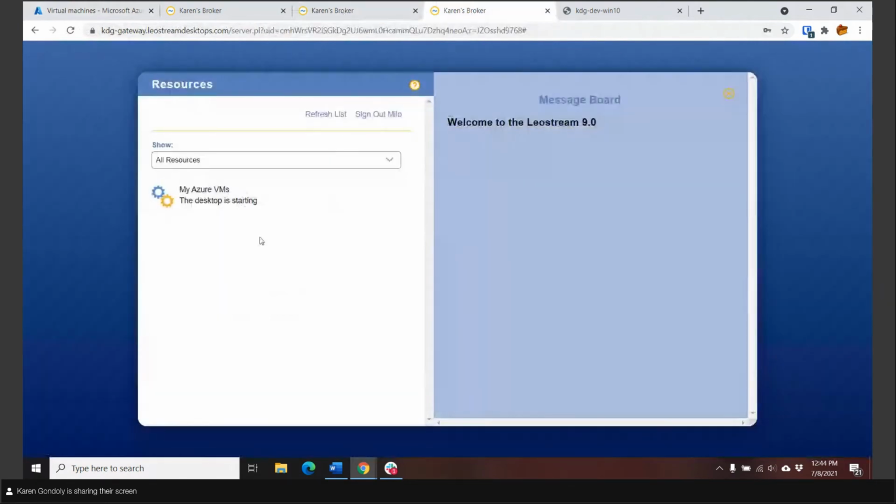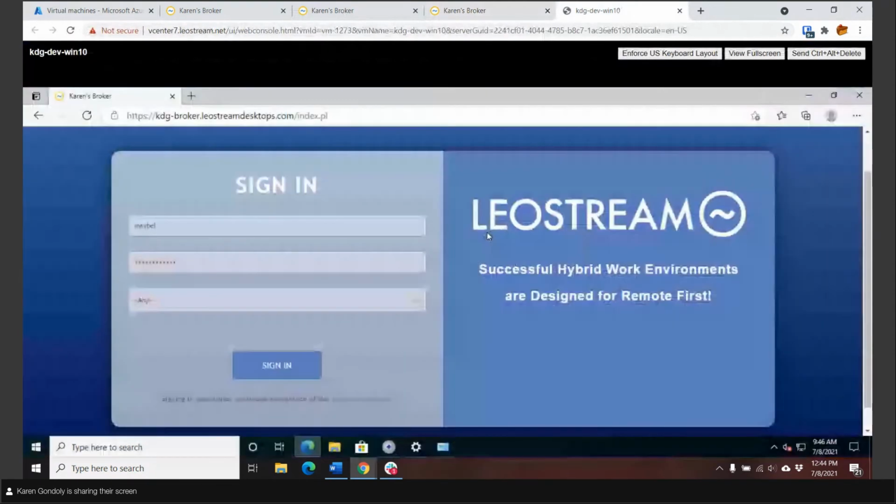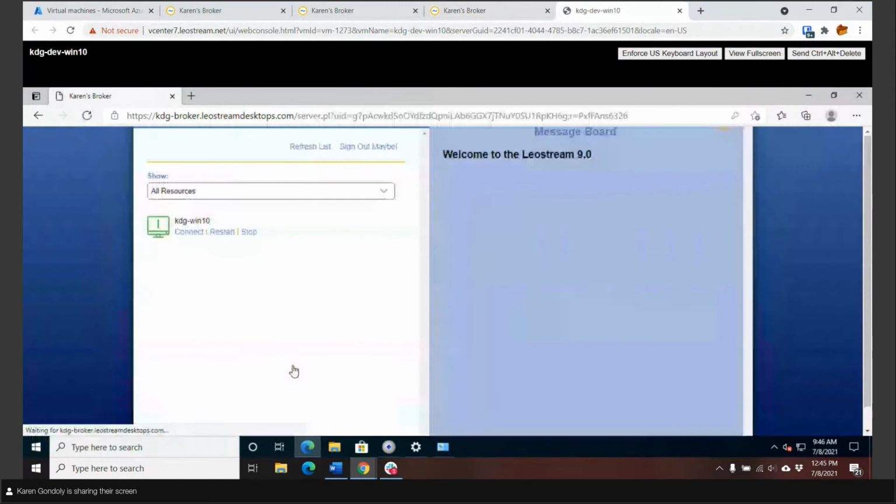So while that is starting, let me show you the login for a local user. So here I'm actually connecting into a machine that's on-prem. So I'm at home, I'm considered remote. Here I'm actually remoted into a machine that's on-prem, so I can pick up an IP address of an on-prem user. So now when Mabel signs in, she goes straight to the desktops because she's not remote, so she doesn't need the MFA.